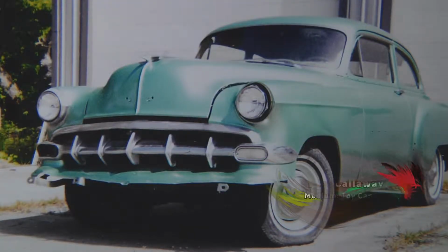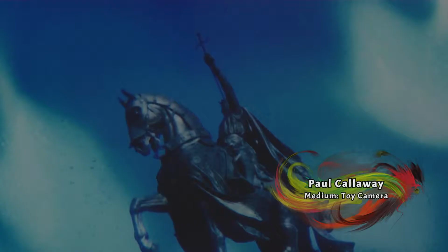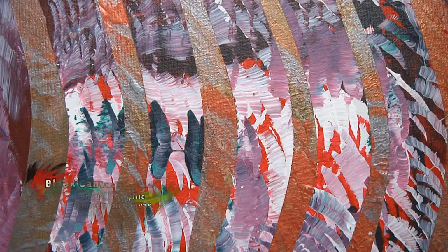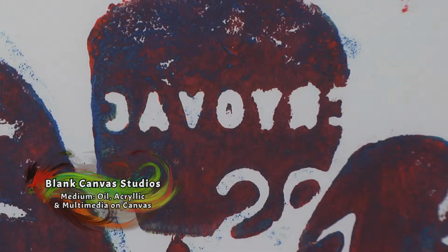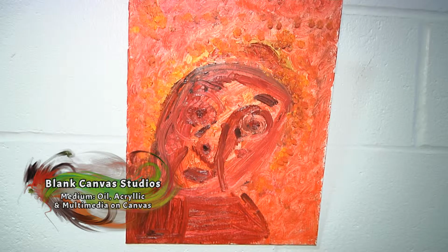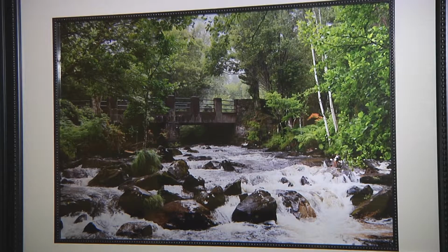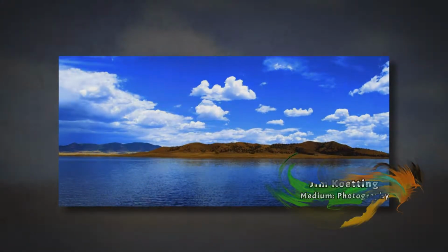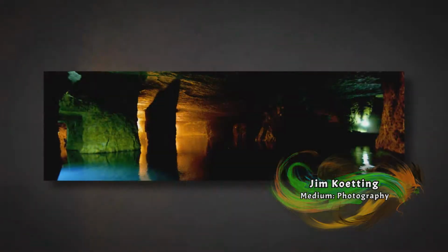Contrast that to local artist Paul Calloway's inventive use of toy cameras like the Holga, and how he creates art from lo-fi optics. And our gallery has also been home to the Blank Canvas Studios, a non-profit organization that allows developmentally disabled St. Charles County residents the chance to express themselves through their own art. There's never been a shortage of new creative work to see at our gallery, and our latest exhibit is no different, as local artist Jim Kenning takes his work and your perspective to brand new depths.